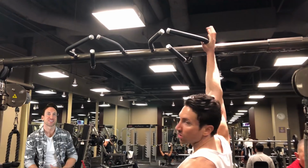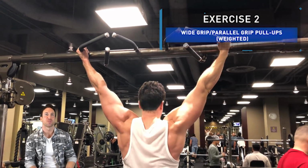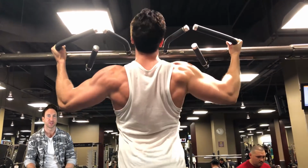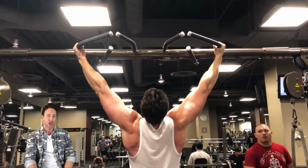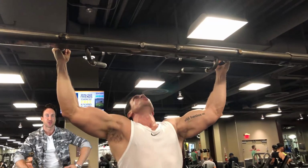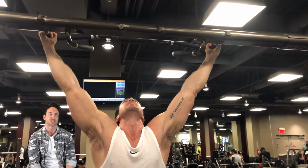Let's go on. We wanna start the workout with the hardest exercise, and that is the weighted wide grip, parallel grip pull-up. So I want you guys to work with your body weight on this until you can do 10 clean repetitions, and then slowly add 5, 10, all the way up to 25 pounds between your feet, and eventually you're gonna have to strap up with a belt and throw on a 45 or a 90 if you guys get really strong on this exercise.